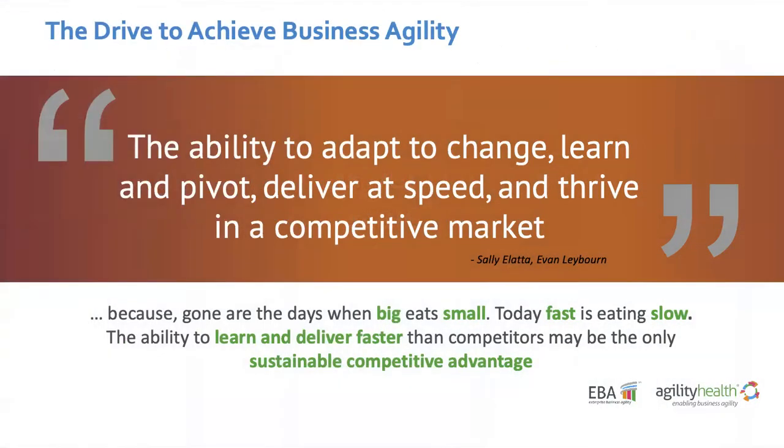Okay, so the very definition of business agility, this is from my good friends at BAI and ATI. It is the ability to adapt to change, learn and pivot, deliver at speed, and thrive in a competitive market. Thrive being that important word, because today the bigger businesses that were in our industry are no longer the market leaders. More than 80% of those businesses have been taken over by smaller, faster companies that are greenfield, that have come into the market, understand their customer really well, and have taken over those bigger giants in no time.